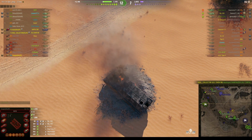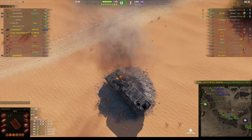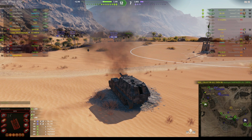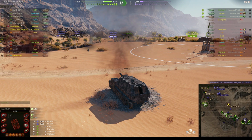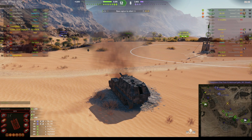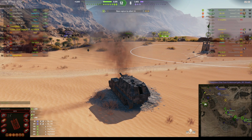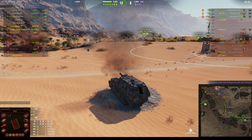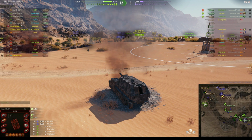I could see his decision making there. He wanted the Char Future 4, mainly because the Char Future 4 was thinner armor. But it was the 283 that got the first shot in. He obviously could still see us. And he should have done a quick snapshot at that 283 to try and put him out of business before he fired his second round. So, sadly, unfortunately, this is going to be a short game for Oxagon.